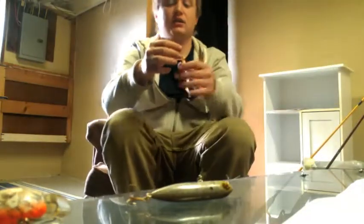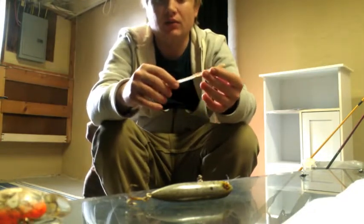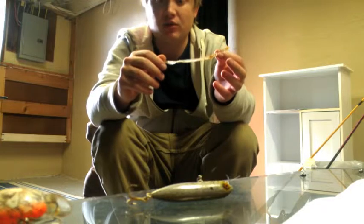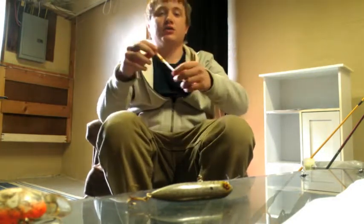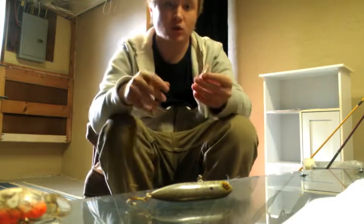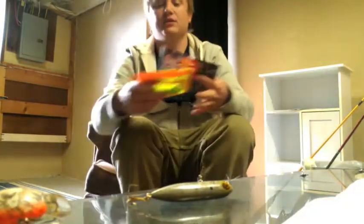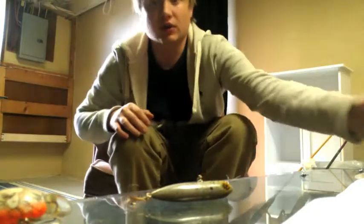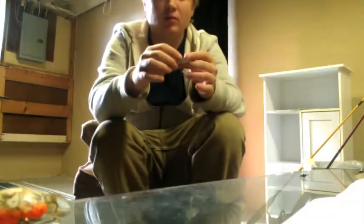Next, I also really like to use artificial plastics. This is just a simple plastic worm, but I use a bunch of different types of artificial plastics. You can catch all 3 species with artificial plastics, and there's a wide array. This one mimics a worm. You have lizards, things known as chompers. They just go on and on for the different types that you could have. Really, it's endless.